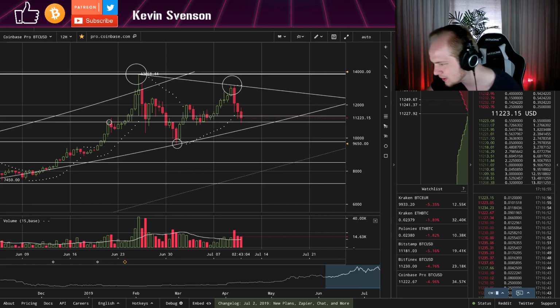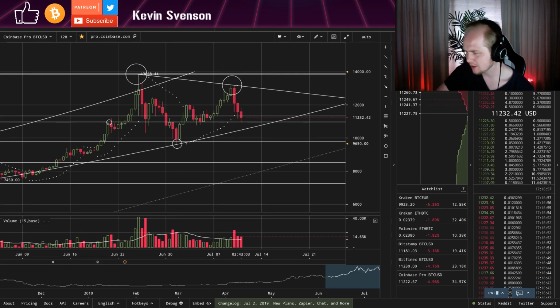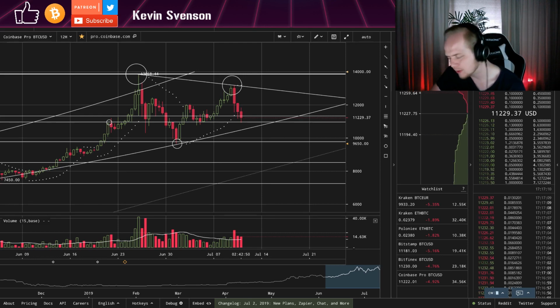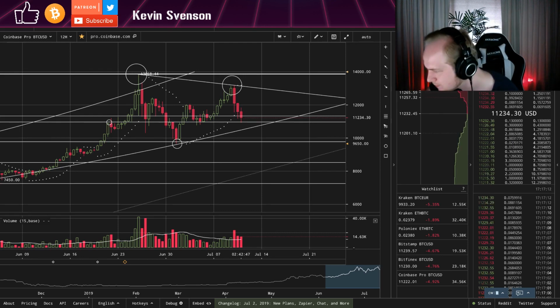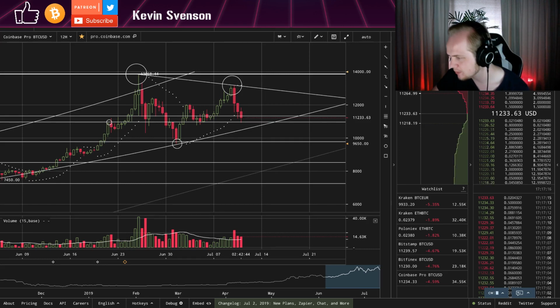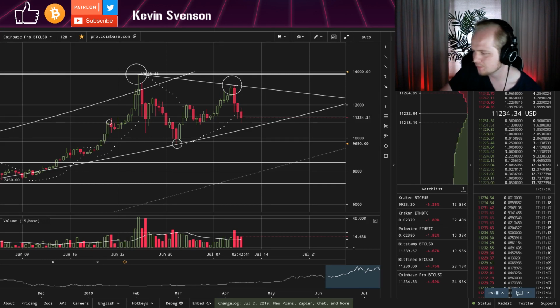Who knows? I'm not really huge on XRP. For me, it's like a trading vehicle rather than an asset to hold. But you could look at it the other way, that XRP is a good asset to hold because it's stable. Whatever. If you really believe in Ripple and XRP, then sure. But I'm not. I'm pretty skeptical right now.